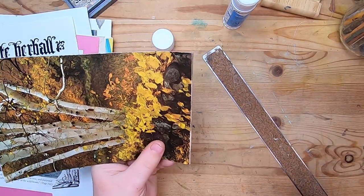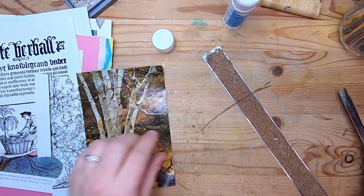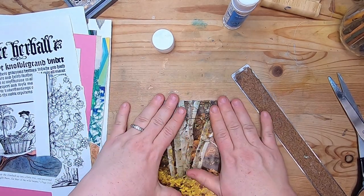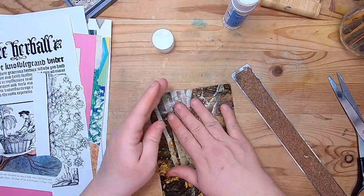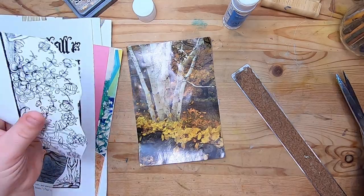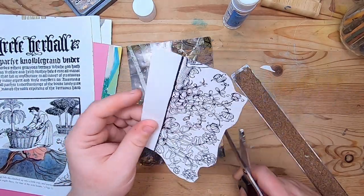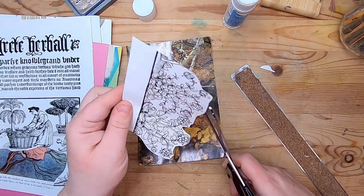So now we have the sort of basis of what we're going to use. There we go. Just flatten this out nicely. I apologize if this is a little shiny. I know it's a magazine page, so it's got some shine to it. So now I want to cut these flowers sort of apart if I can. They're a little bit challenging to fussy cut.